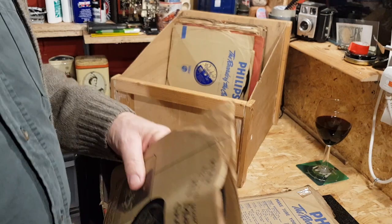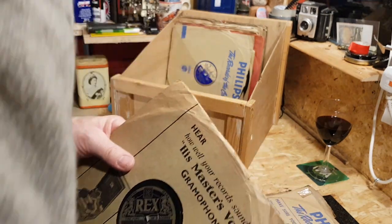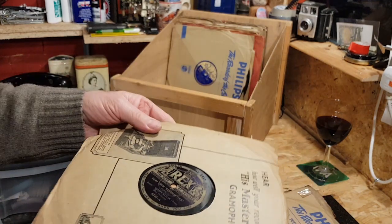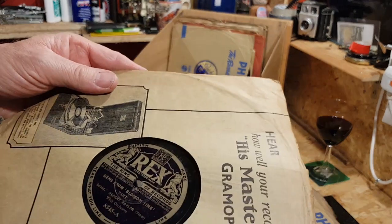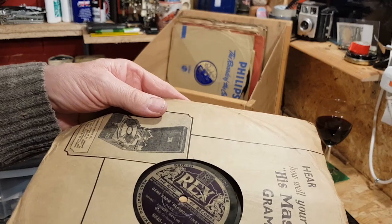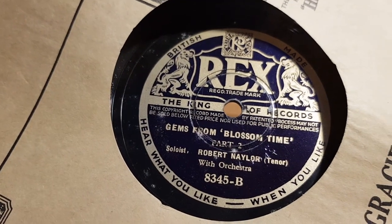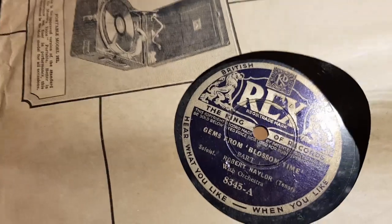Rex label. Now, am I lucky? Sometimes I am, sometimes I'm not. I would say the majority of my Rexes have been pretty lax at times. But who's this by? Robert Naylor, tenor. Let's have a look, shall we? Gems from Blossom Time.